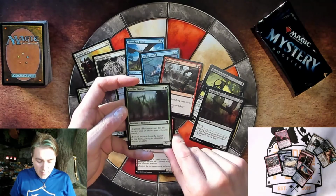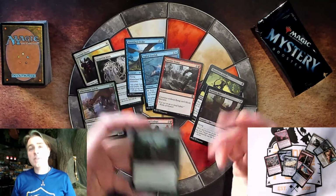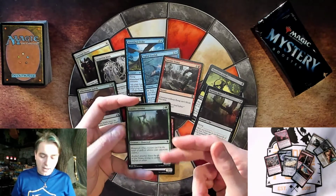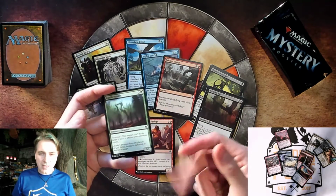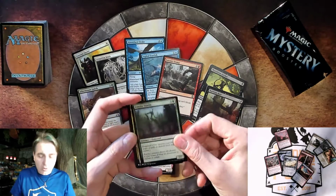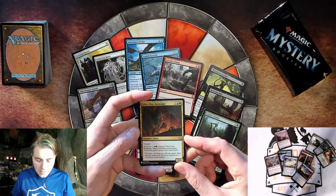Conifer Strider, 5/1 hexproof. The hexproof is misleading. Yes, you can't target it. It's still worth getting a 5/1 for 4, but it's essentially a glorified removal piece because it's got a 1 butt. Hard for you to get that to survive.